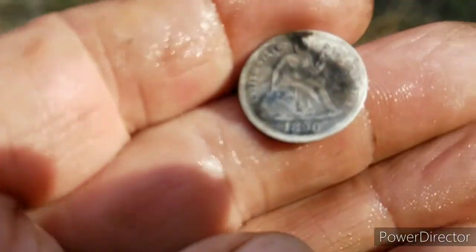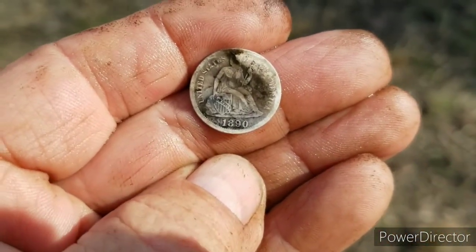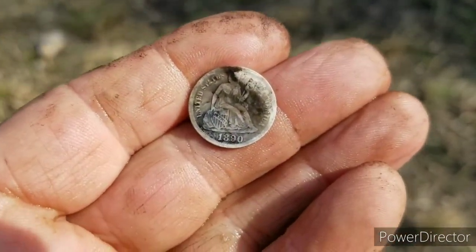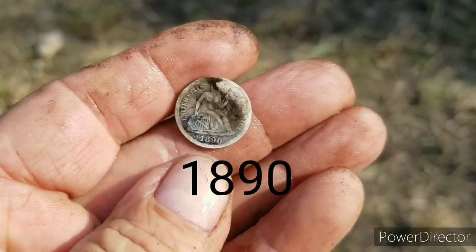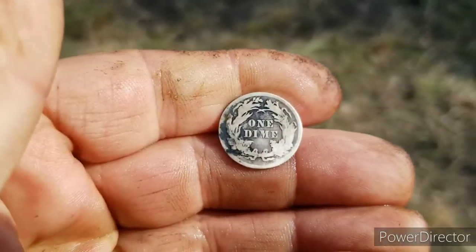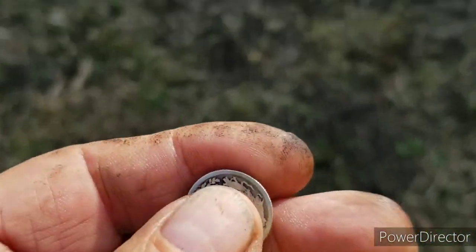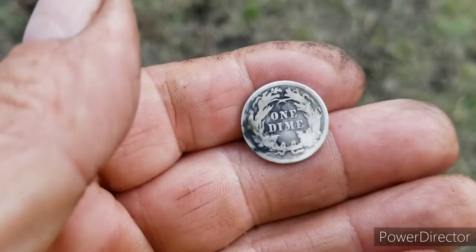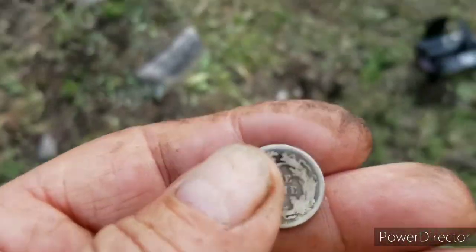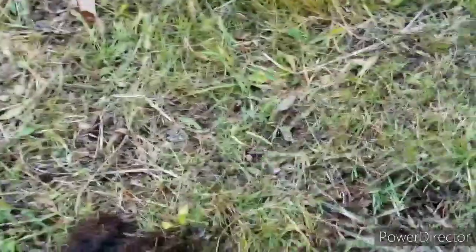She's right there. I don't know if you can see the date. I can't yet. Seated Liberty Dime. How unreal. And I can't see a mint mark yet either. I'll have to get it cleaned up. Wow, wow, wow. And it looks like it's a spill. That's going in the special pocket.